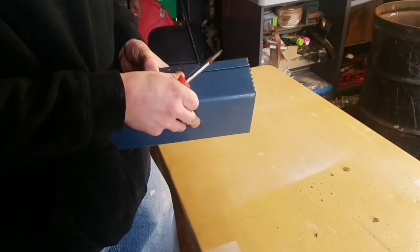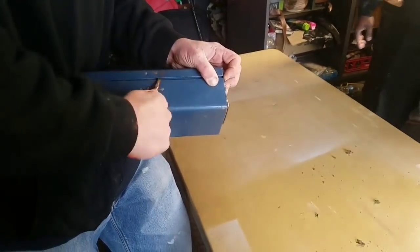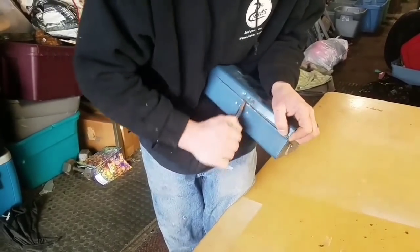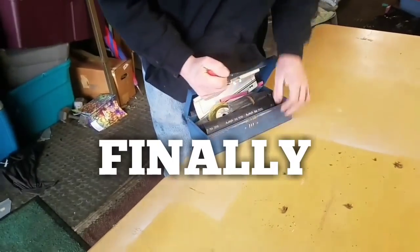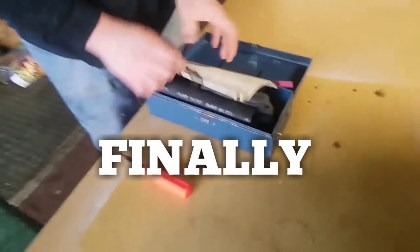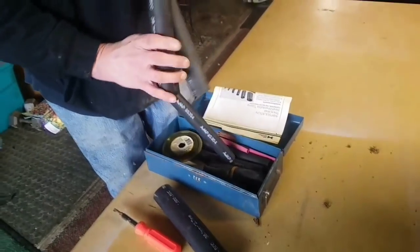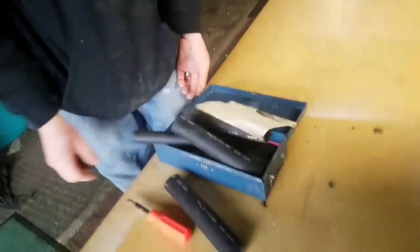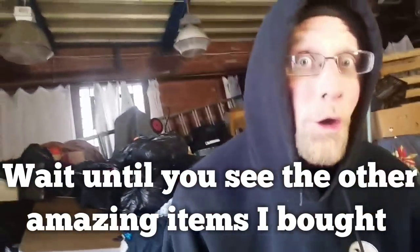All right, here's that lockbox. Try to get into it. Just pop it. Should be pretty easy. That's a pretty good box. Got it. Junk. Junk. Thick wall heat shrink tubing. Okay, so why is it in a lockbox? Who knows? I have no reason in this business. Nope.